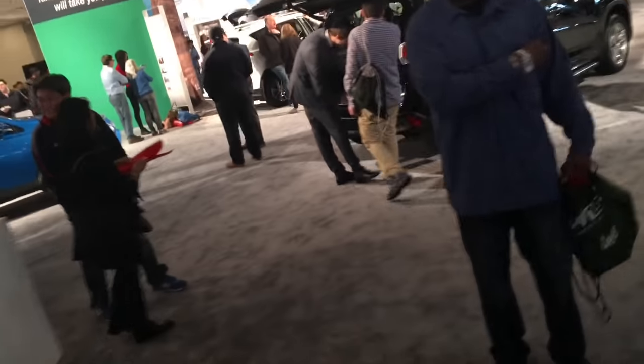I'm gonna go back upstairs. I think I'm done with Truckosaurus Rex. I'm done with trucks. I came for what I saw what I needed to see. Jeep SRT, CT6, XT5. I saw what I needed to see for now.